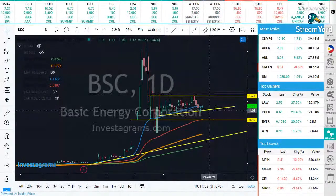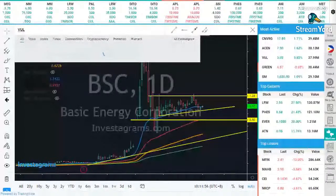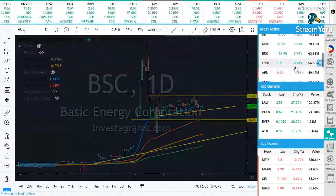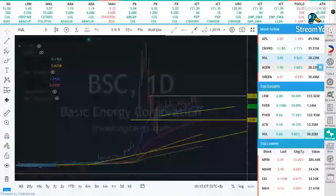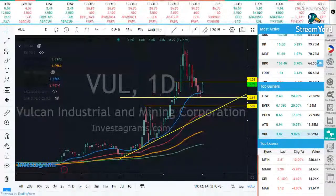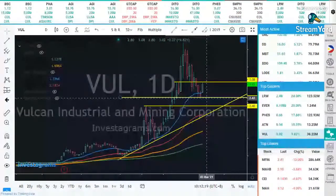Next one is VUL. Still ACEN now is up by 1.63. LC is down. MEG is down. It's red. VUL bounced here at the support line, this line. And now he's reaching this horizontal resistance.